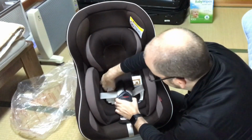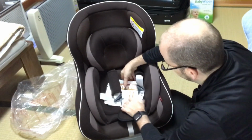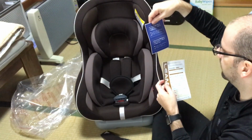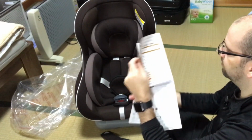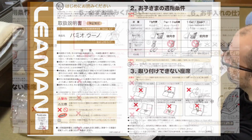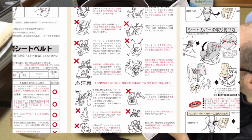So let's take a look at the documentation. It has a nice 5-point harness here, and comes with some extra straps. Okay, so we have warranty information, some kind of sticker with a warning on here. And then also our instructions, which of course includes a lot of information on how to install it. Since it's Japanese, they have lots of nice pictures on what to do and what not to do. Don't leave your kid in the sun, don't leave your kid in the car, don't let him push the button to release the seatbelt, don't put him next to you in the front seat, etc., etc.